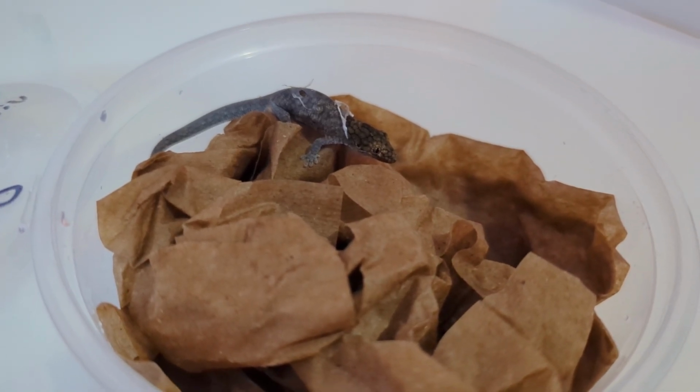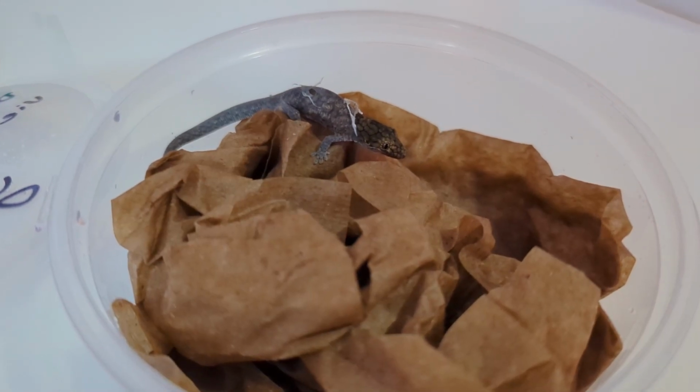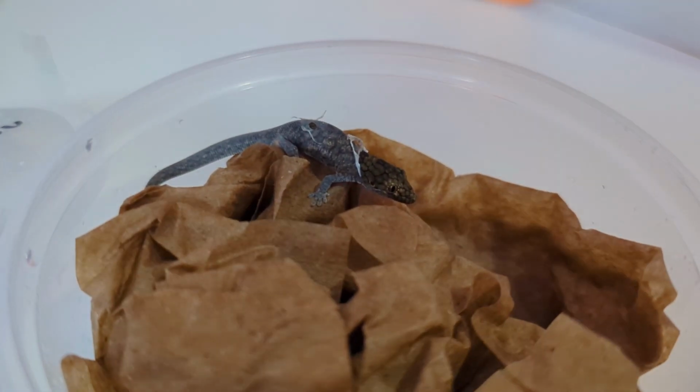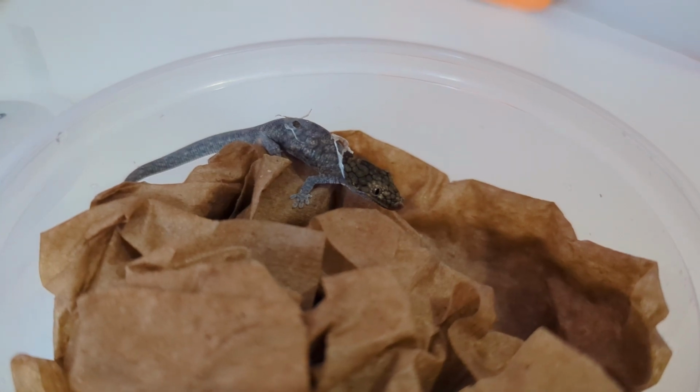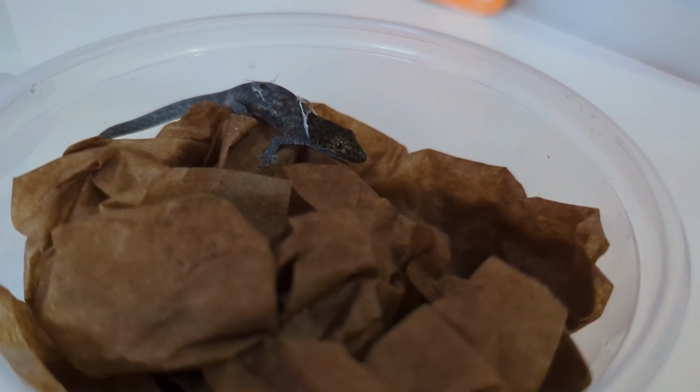And you can see that they put a moist paper towel in here. That way it could stay hydrated, and because this species needs humidity. And you can actually see it's shedding its skin. See, it's like a little cape on there. So the humidity is going to help with that.